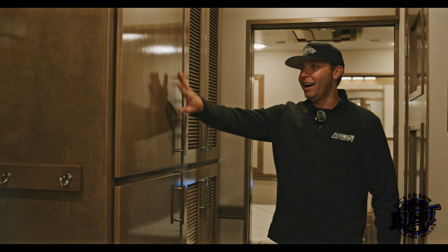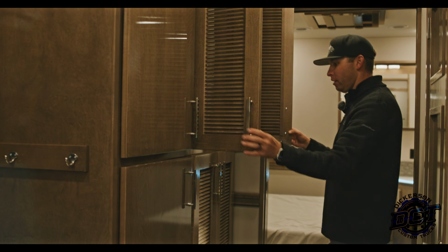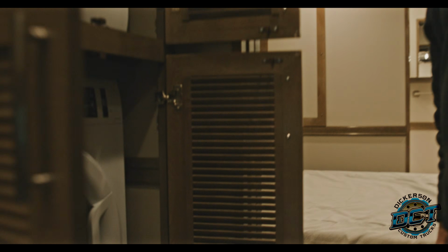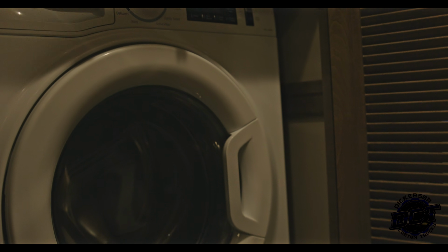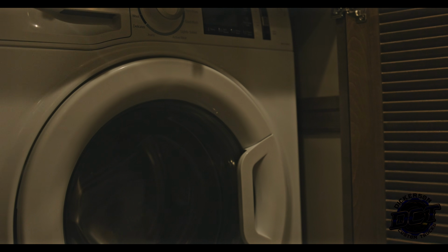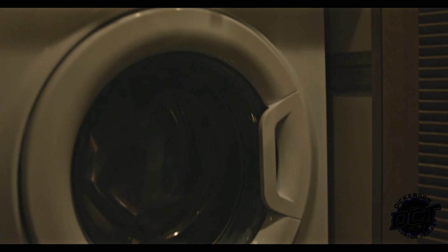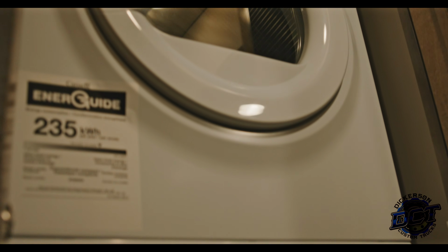So in here you've got extra closet space, linen storage. Here is your washer and dryer. So anywhere you're at on the road, you've got plenty of lifestyle things to keep you going for a week at a time. I can't see that you would be wishing for much more out of this thing. This thing's got everything you could imagine. It's loaded up.